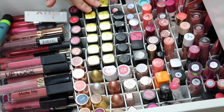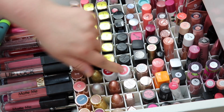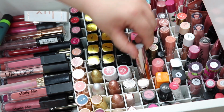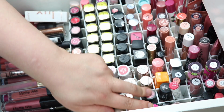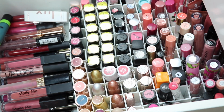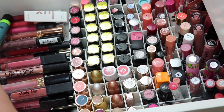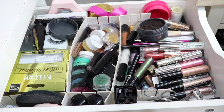Fenty, Nevin Cosmetics, that is now closed unfortunately. Makeup store, Flower Beauty, Rituals. No, this is Rituals. What is this? Rituals. Oh, Paris Berlin, Muji or Mayu, I don't really know. NYX, Revolution, e.l.f. Like, I don't know how to show lip products, to be honest, but that's my lip drawer. Let's move on.